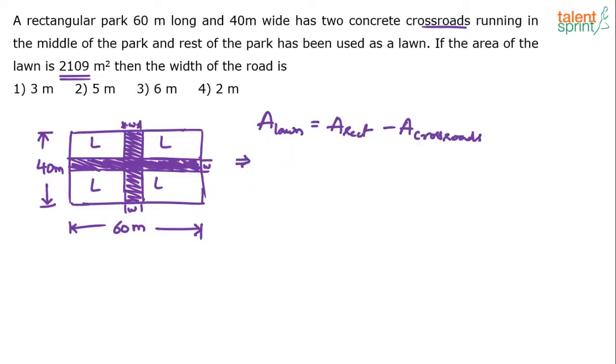What is the area of the lawn according to the question? 2109. What is the area of the rectangle? Length is 60, breadth is 40. 60 into 40, minus the area of the crossroads. Now how do you get the area of the crossroads? There are two crossroads, right? What will be the area of this road? This is like another rectangle, where this length is 60 and this is W. So 60 into W.